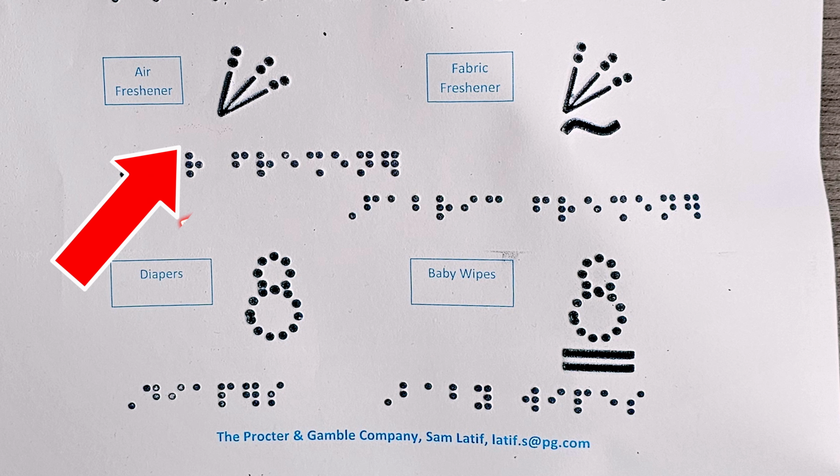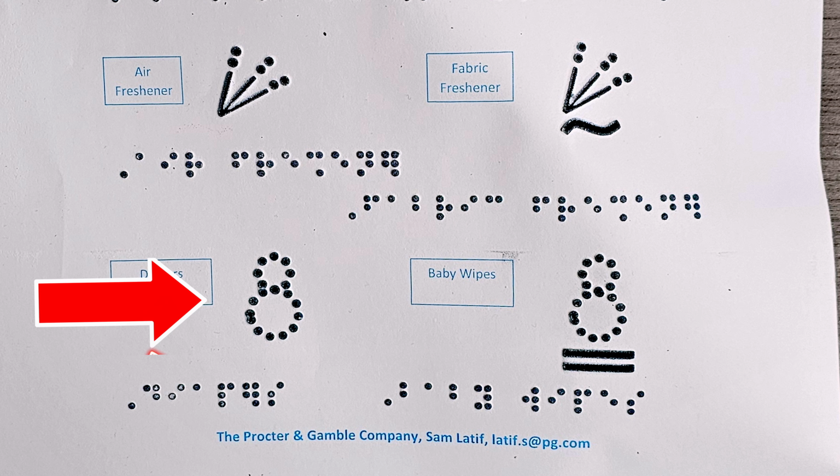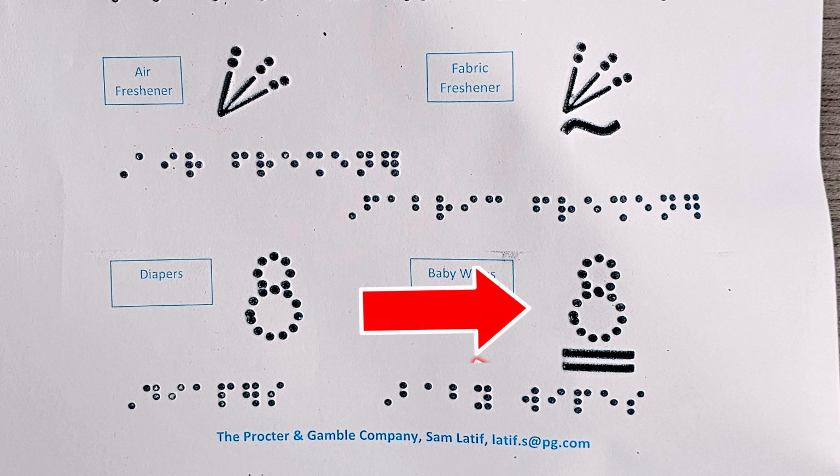Then we have some air freshener, which looks like a spray of air that's coming out. The fabric freshener is that spray again with a fabric symbol underneath it. I kind of love the baby ones down here at the bottom. All of the baby products also have kind of a root icon, and it is a circle formed out of dots, a larger circle with a smaller circle on top of it. It kind of looks like a snowman, but I think it's supposed to represent a baby. So the diapers is just the baby icon. The diaper wipes is the baby icon with some horizontal lines underneath it.